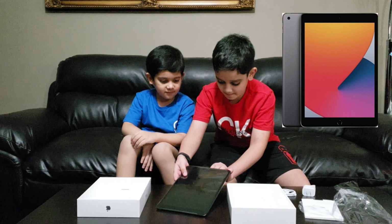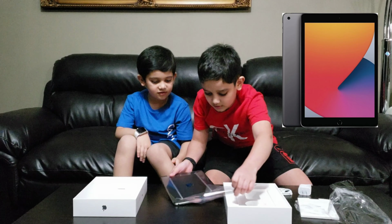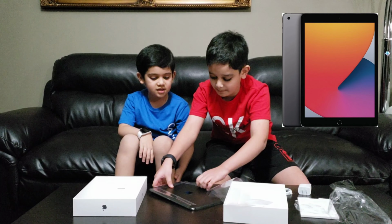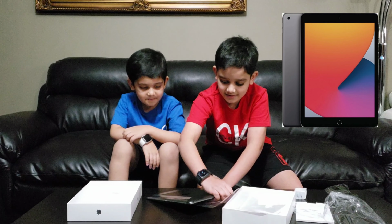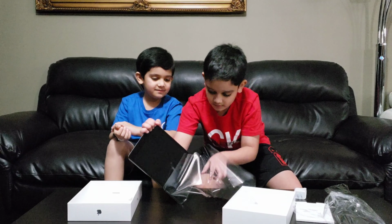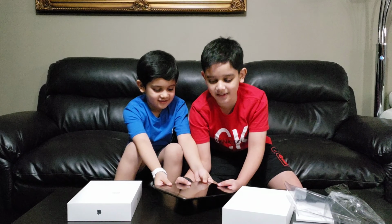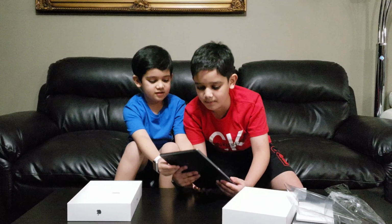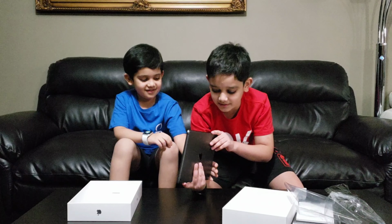Let's open it. Whoa. Oh my god, this feels so smooth. Yeah, it feels smoother than our iPad. Bro, space gray, like I guessed. This is really big. Ours was pretty small. Ours was not the mini, but pretty. It is cold. Yes, because it's a new product.